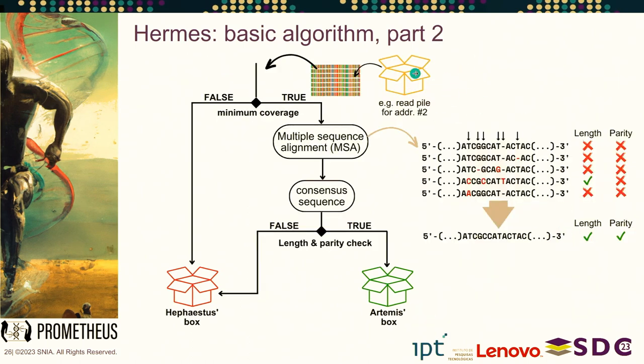So taking the pile of filled addresses, Hermes takes this pile of reads, performs a multiple sequence alignment and a consensus. It also does a parity check. If everything is okay, send to Artemis. If we find an error, it goes back, takes the whole pile and sends it to Hephaestus. So the multiple sequence alignment is very good to fix errors, including substitutions and also deletions and insertions, which these two are very tricky to sort using the classical error correction codes.